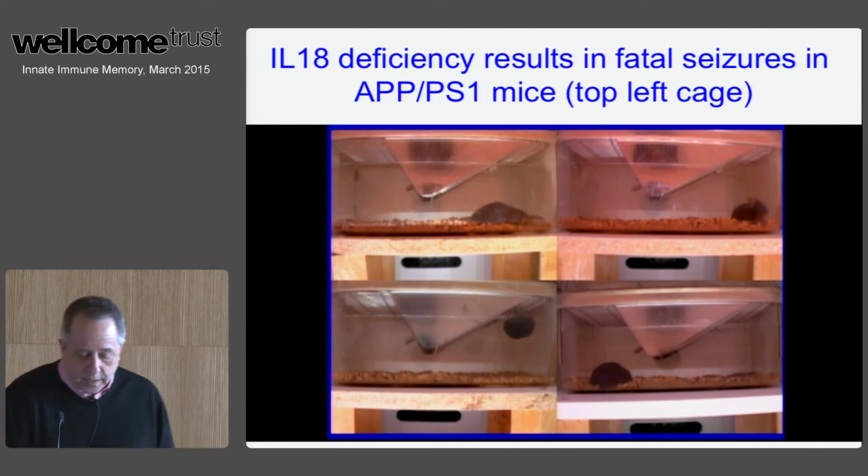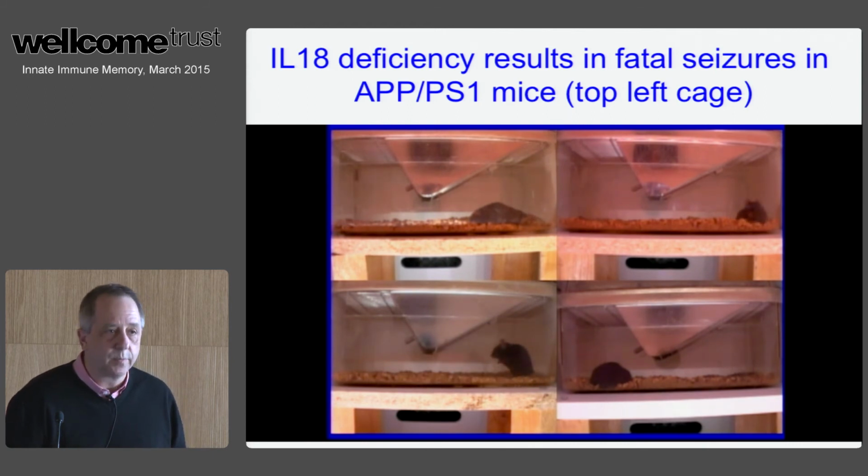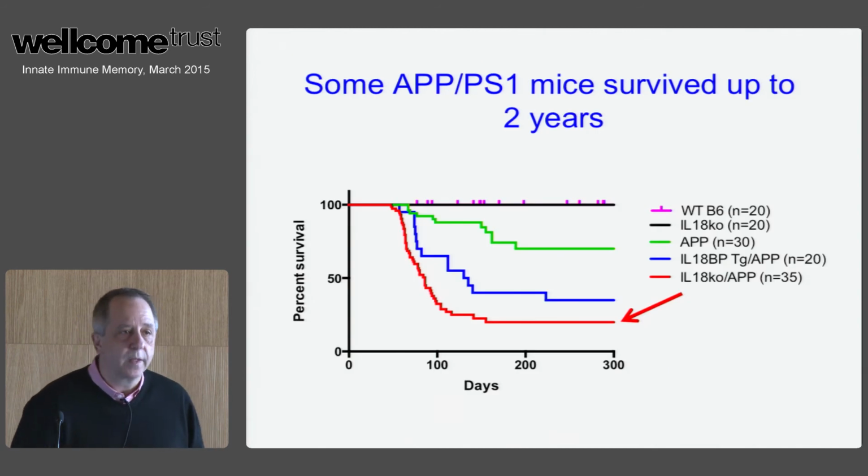And we've actually managed to capture this on video for five different APP mice that have been bred into the IL-18 knockout. So we're pretty clear that they're dying of a seizure disorder. We've put our mice on Keppra, and it's only been a few months now, but they don't seem to be dying at all. So for some reason, the mice are dying of a seizure disorder.